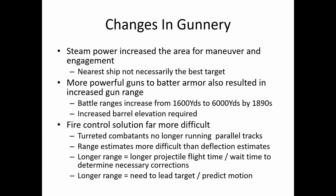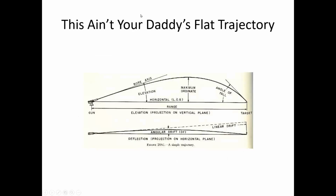And the longer range means a longer flight time of the shell. It might be 25 seconds. So you've got to put the shell where the ship is going to be in 25 seconds. Take into account the rolling and pitching motion of your ship. As you push the range out, you start to encounter more and more variables that, at least in the beginning of encountering them, you don't have a way of dealing with them yet because you don't have the math.